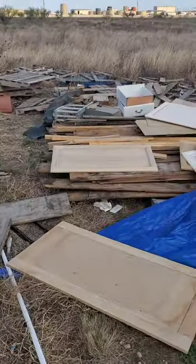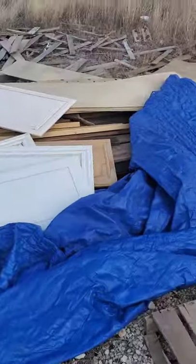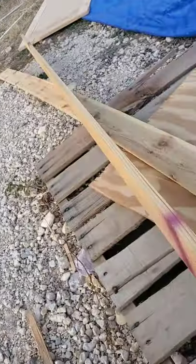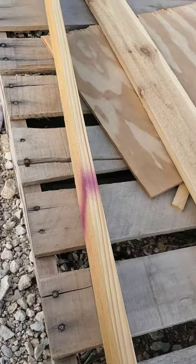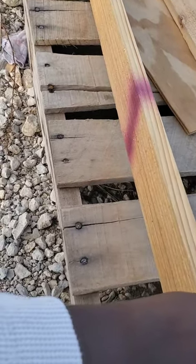So this is my supply closet. This is what I'm going to be using. I went through my supply closet and found some cedar wood that I got from Home Depot, 70% off. And this cedar wood is 1x4x8. So I'm thinking of using this for the cabinets, the pull-out drawers. I think it's thick enough.